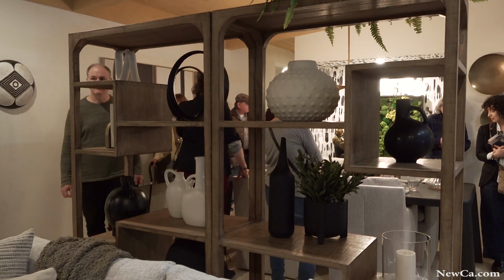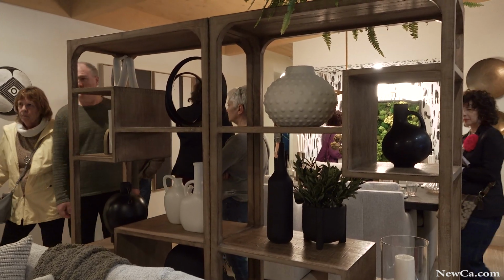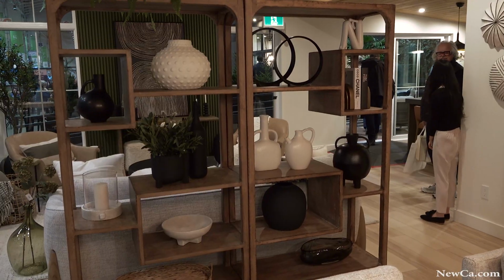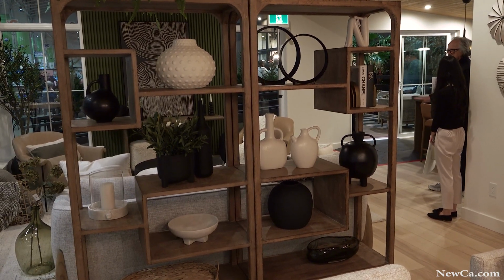And then this shelving, we separate the two rooms, but still keep it open. So with the open shelving, we can still see to the dining room, but it still separates the open living room, right? So with an open floor plan, sometimes you just need a little bit of separation. So by putting two shelves together, it just adds that separation without closing up the room completely.